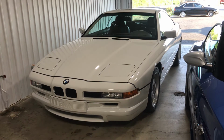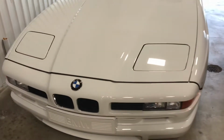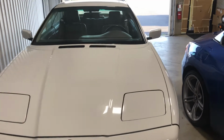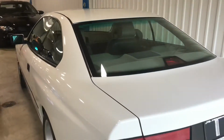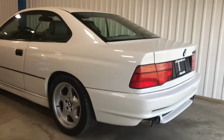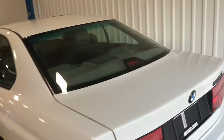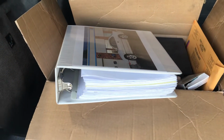Number 70, 850 CSi. Bought it from a repeat client in San Diego. Bill, you did a good job with this one. You spent 3 years and change, 30 grand and then some, just doing any and everything to make this thing as pristine in every way as he could. It is one of one in Alpine white over the interior, which I can't pronounce very well. I would say he did an okay job documenting it.